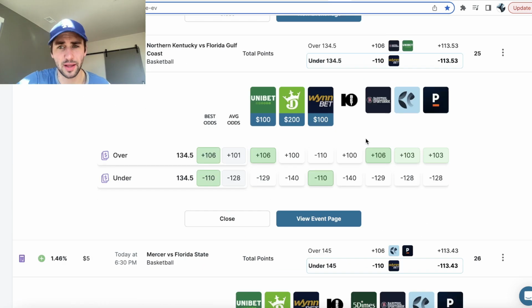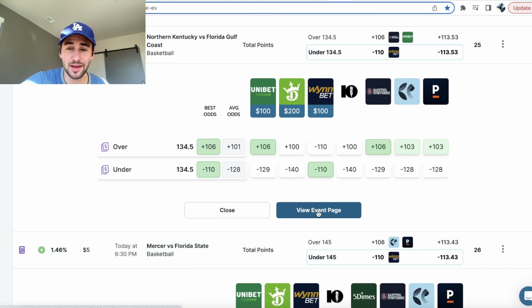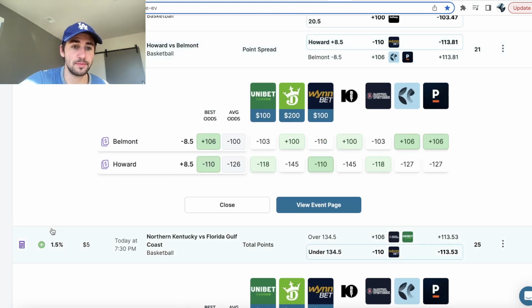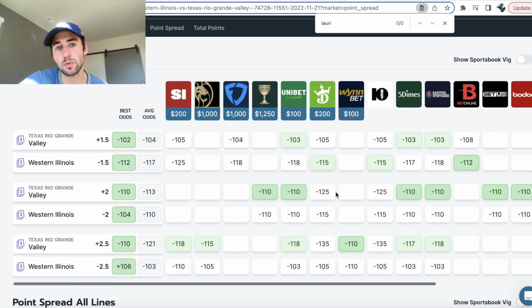And when you place a parlay, we have a bunch of videos about parlay betting strategy. But whenever you're placing a parlay, the edge compounds. So if you have a 2% profit margin, then another one, your parlay has a 4% profit margin, roughly. So let's go ahead, I'll show you an example of one of the plays, what I like to do.